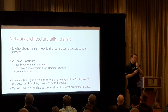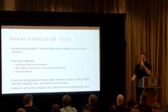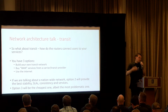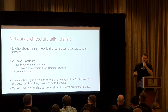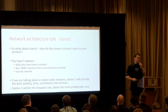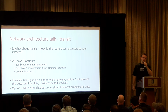And consistency is a big one, especially since we are talking about an automated network, about an automated infrastructure. When you get that consistency of knowing that every single site is connected through the same mechanism, whether that be PPPoE or DHCP, or how is it subnetted, do I get publics, when you get that consistency, which you get from buying the single service from a nationwide network, it's really nice for automation. Of course, the downside of this is that this will be quite a bit more expensive than just using the internet, which everybody already has.